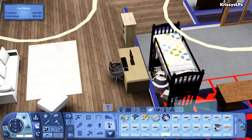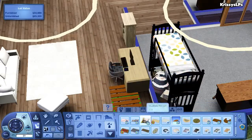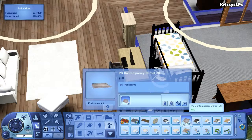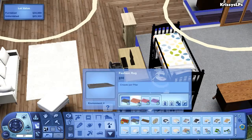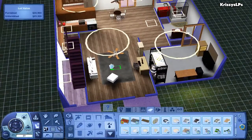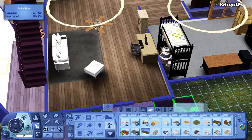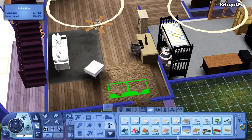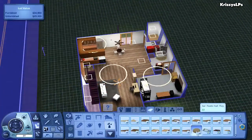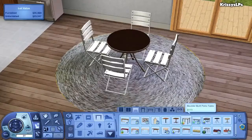And I'm putting down a rug. This has so much custom content in it. So much custom content. But I put down a custom content rug. There it is. And so later I cut out a lot of other coloring stuff too, but you'll see the result in the, what's it called? You'll see the result in the screenshots of everything.